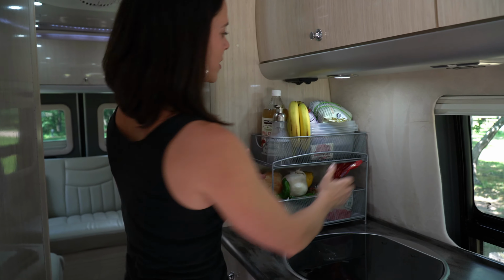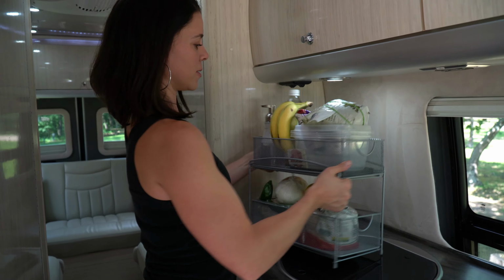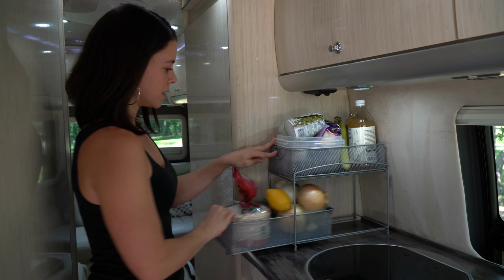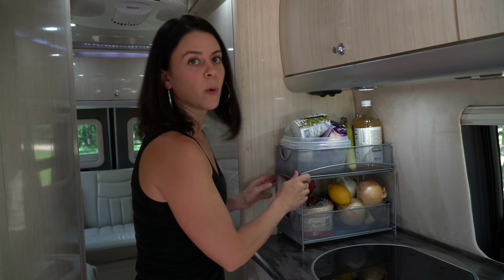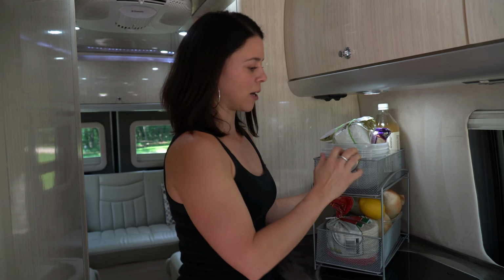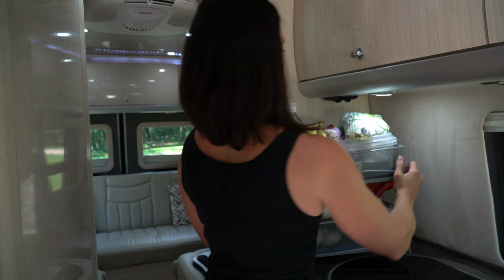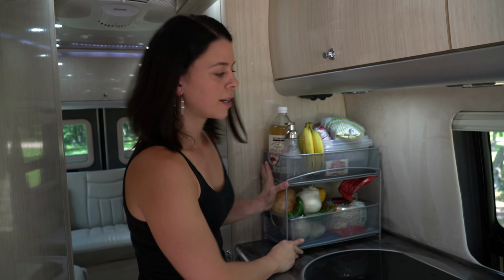So we found this double-tiered rack. It's actually backwards, it goes this way because these slide out. But when we're driving, we turn it around so that the drawers don't fly into the hallway, and we actually just end up leaving it this way.